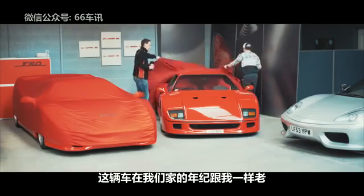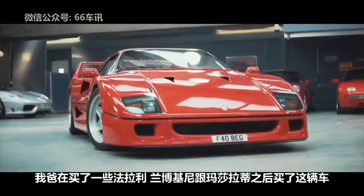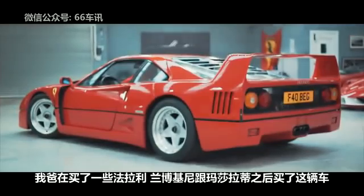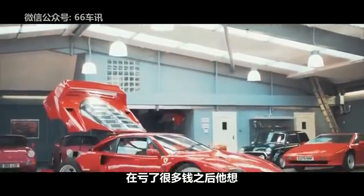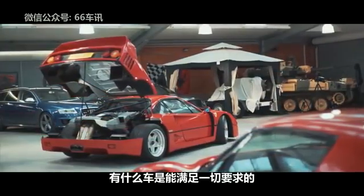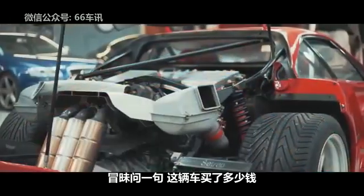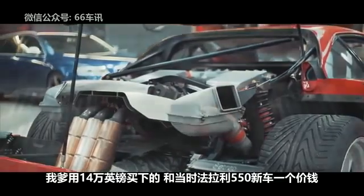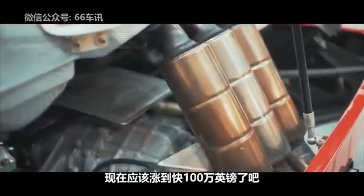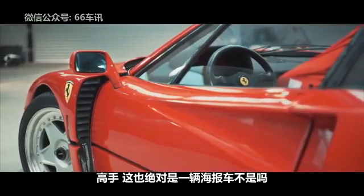This has been in the family as long as me, 14 years. My dad bought this car after owning several Ferraris, Lambos, Maseratis. He just lost a load of money, so he thought, what am I going to get that can tick all the boxes and won't lose money? So how much was this, if you don't mind me asking? He bought it for 140 grand, which is the price of a new 550, considering they're now just under £1 million. Fair play.